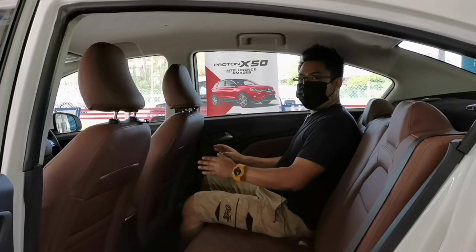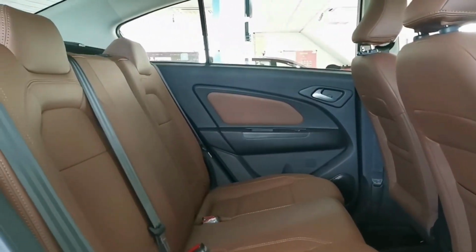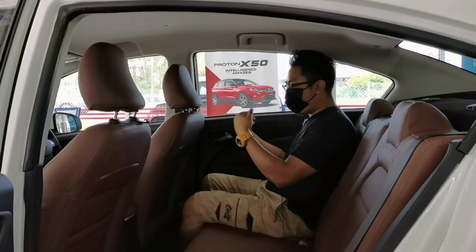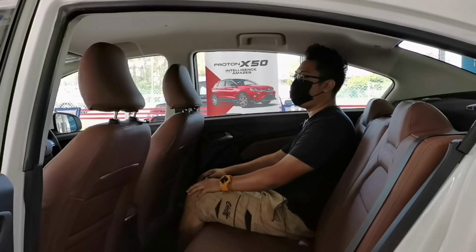Okay, sitting in the back seat of the Persona, my average frame of 165cm fits just nice. This front seat is adjusted to my driving position, so sitting behind myself in terms of leg space, I would say not an issue. I have lots of leg room.